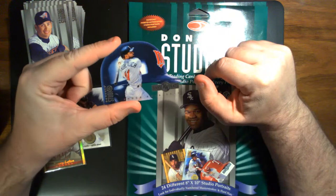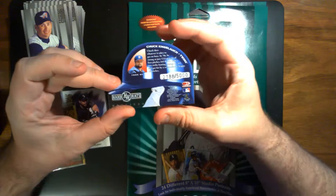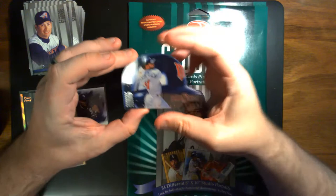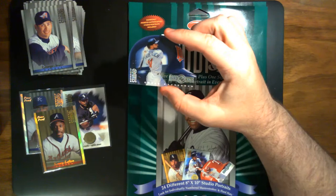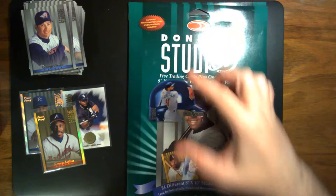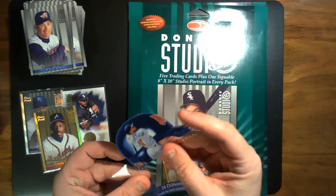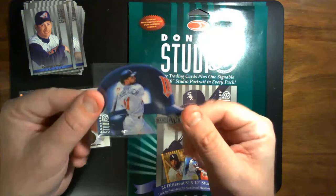I just think these cards are so cool. And it is numbered 2186 out of 5,000. Yep, that goes to Joe. Maybe break out some more sleeves here. I love cards that are made out of something other than cardboard.